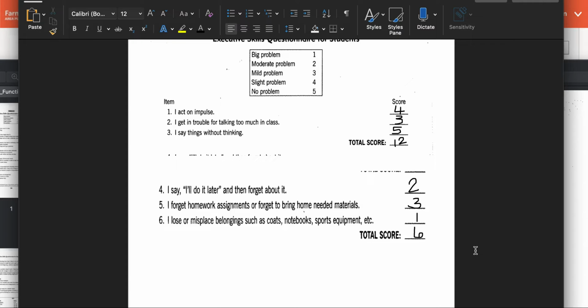And then last, I lose or misplace belongings such as coats, notebooks, sports equipment, etc. I don't misplace those things, but I wanted to give myself a lower score so I can show you guys how to do this. But I added up my 2, my 3, and my 1, and this gave me the lower score of a 6. Notice that for 1 through 3, I got a 12, and for 4, 5, and 6, I got a 6.